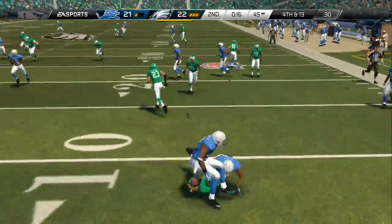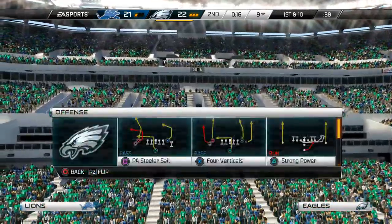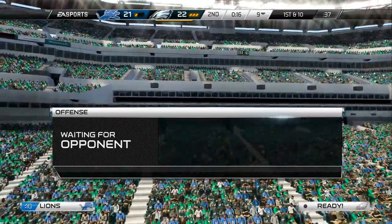Jackson going to try and return this punt. Punt team did a really good job getting down the field and finding that punt returner. He is able to get no yards after the catch.